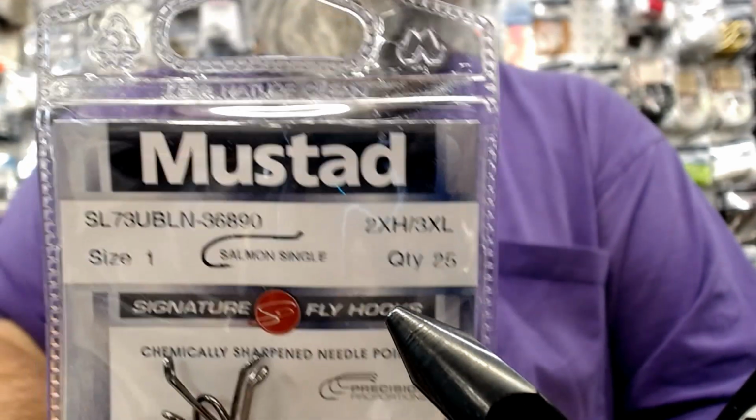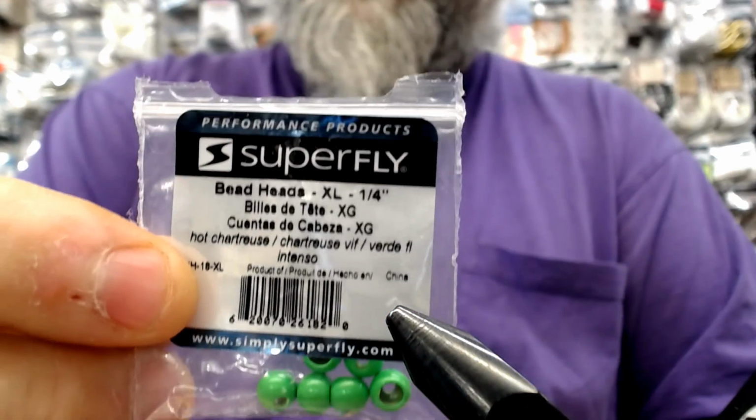Today we're starting off with a Mustad SL73 UBLN in a size 1. Beautiful hooks. They're tough as nails. Super sticky. That's why we use Mustad hooks. Best on the market. Taking that hook, I'm slipping on a 1/8 or 1/4 hot chartreuse bead.